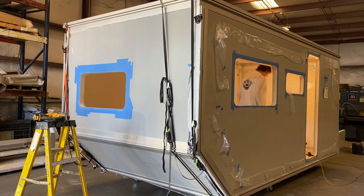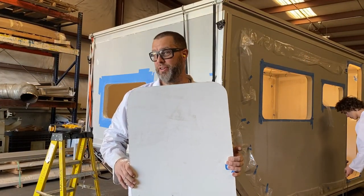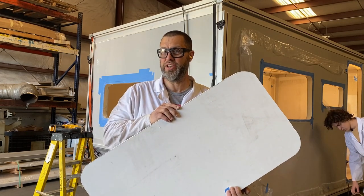Nice. Save these in case you want to make a pass through or do any kind of other smaller walls. You can save these and recycle.